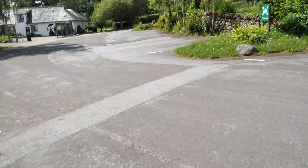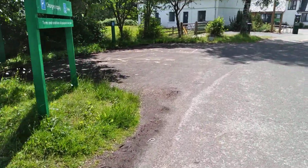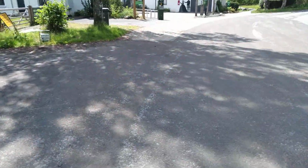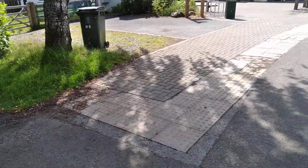Well, hello. We're having a look at this beautiful viewpoint. What's it called? Charges apply, free for disabled parking. Well, that's not it. Let's have a look. I think it's called Queen's View or something, overlooking the Loch Tay.